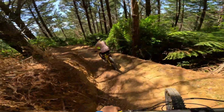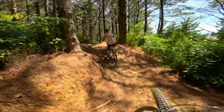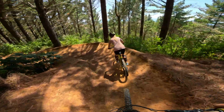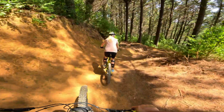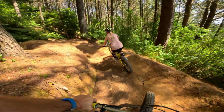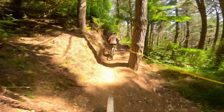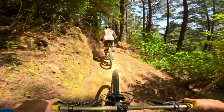That's it, both brakes, front and back. Oh, this one will scare Jacqueline. These berms are her nemesis. Trails are pretty mint, which is probably good because I looked at those tyres of hers and yeah, they could probably do with a bit more tread. Not easy to come by 26 tyres these days, really.